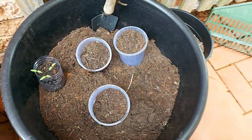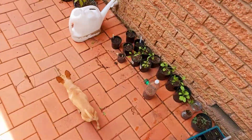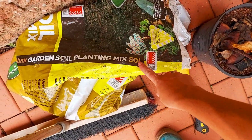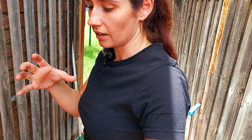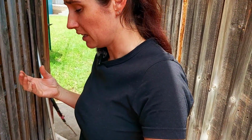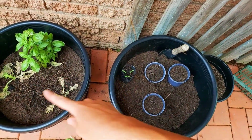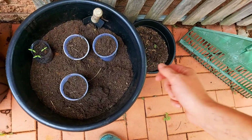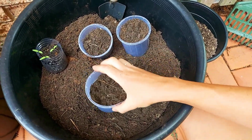this, and this mix is just Bunnings stuff. I went to Bunnings and got a 50-litre bag of garden soil planting mix. And then I think the next thing I got was a 20-litre mushroom compost. And a coconut coir, the small block of coconut coir, which made 15 litres. So with those 3 things combined, I put half of everything in each of these tubs, mix it all up to get it together, and then I'm just going to use this for my soil. I was going to put potato in here, but I'll see, because right now I'm still in the dirt.